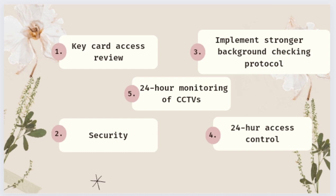2. Security-oriented customer service. All hotel employees, particularly those that have direct contact with the guests, such as front desk and housekeeping staff, are trained not only to follow the customer-first policy but also the security protocol. Three, implement a stronger background checking protocol.